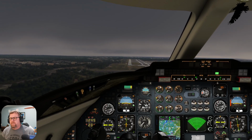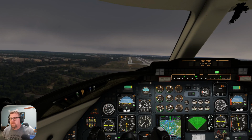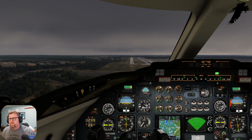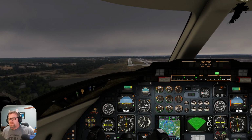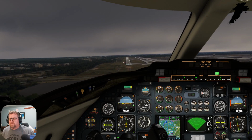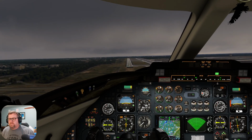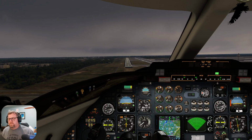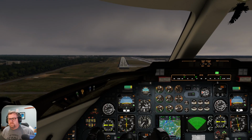Breakout 3601, you're 4 miles from 500. it's going to be Femco, cross Femco at or above 1500, cleared ILS 19 center. Femco at about 1500, cleared LS 19 center. Breakout 3601. Delta 1625, Jacksonville's offline, radar services terminated, frequency change approved. Over to Unicom, Delta 1625 to you.